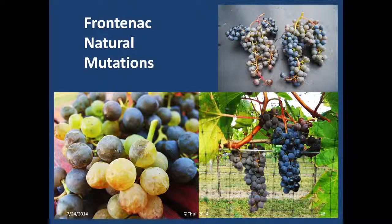propagating, because it might have better chemistry. Especially if the black is coming from the gray, we might see some better chemistry, some better ripening on these. So just keep that in mind for those that are growing any Frontenac family vine.